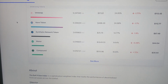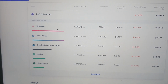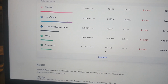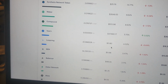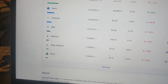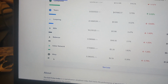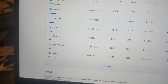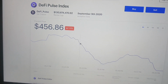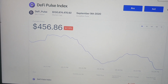And the number one allocation right now is Uniswap, almost 25%. Aave, almost 25% as well. Synthetix, 14.7%. Maker, Compound, Yearn, Loopring, Ren. There we go, 3. Balancer, Kyber, and Meta. So someone was actually recommending to invest in Meta. So we're going to be looking into Meta besides the ones that I had on my list, whether it would be a good investment, with whatever is left over. But it doesn't seem like there's going to be enough left over with what I have due to DPI's rise.